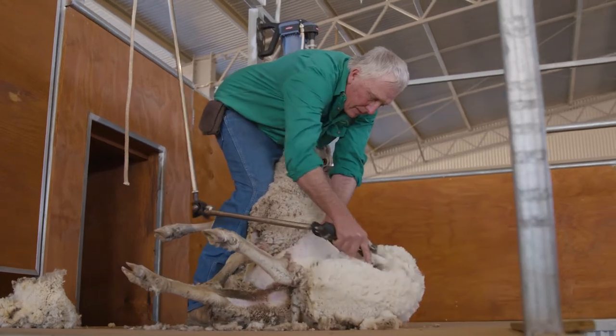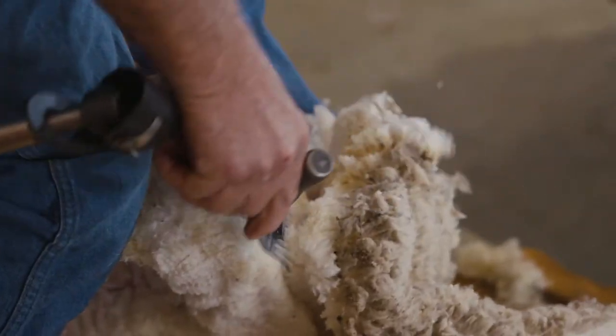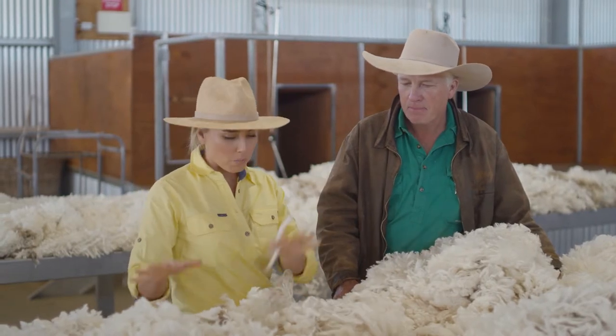white crimpy wool. And you've got a team of people, like the six shearers and a heap of shed staff, and press them into the big bales. It's a nice time of the year. Once the sheep has been shorn, what's the process from here?